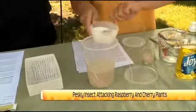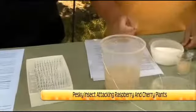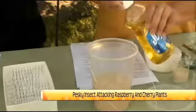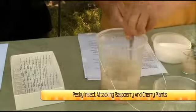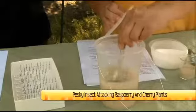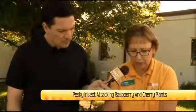It ferments, and that attracts the flies into the trap, and we've put some holes around the outside of the trap so the flies can get in. And then we break the surface tension of the water with a couple drops of just any detergent. And then mix it up. And it's ready to go. And then you can hang it on your tree or out in your raspberries. And the flies will come into the trap and then come down and drown essentially in the solution.